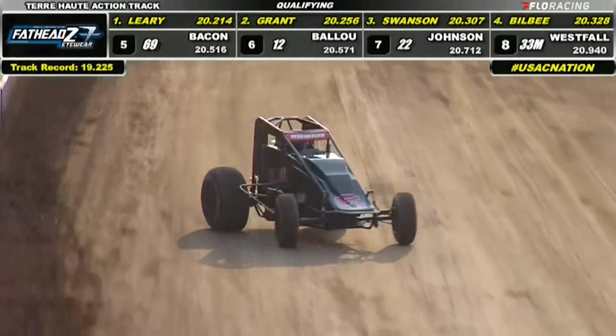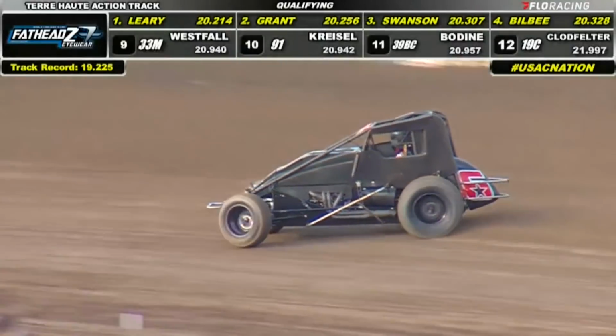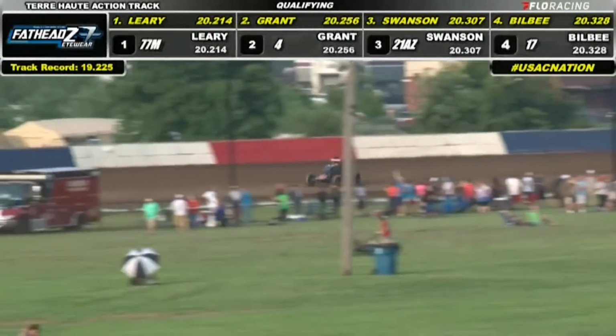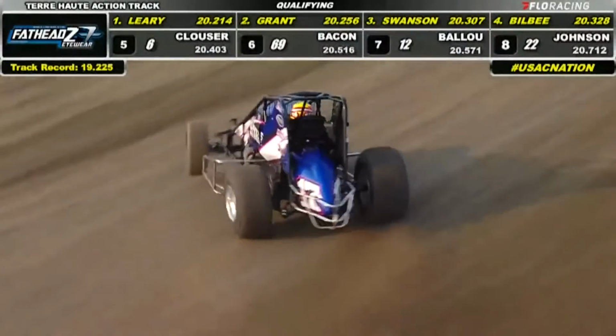The Eberhard Zierzo Racing driver comes across the line on lap number 2, and he's going to jump up to 5th. Car number 6 goes 20.403. That's Mario Klauser, 5th quick.